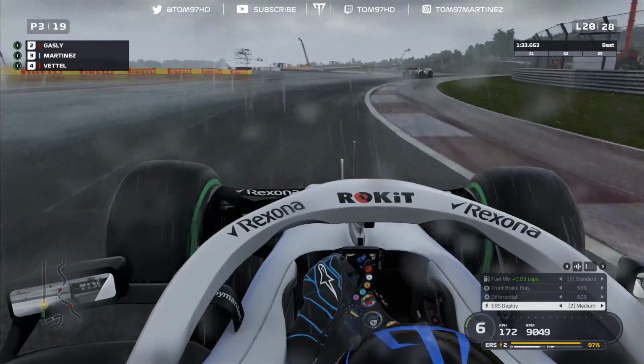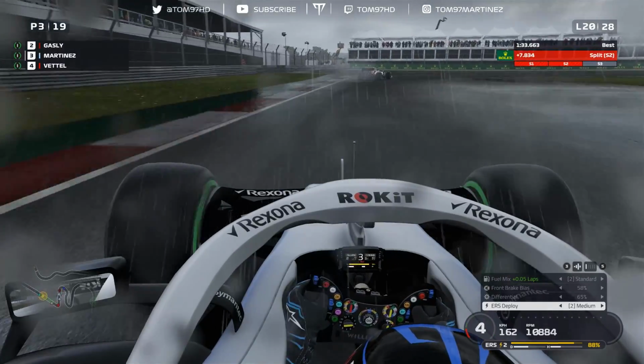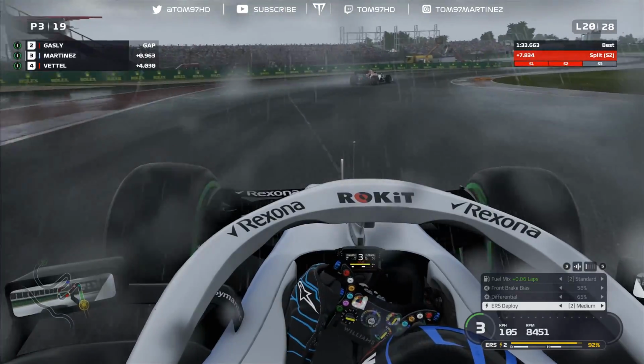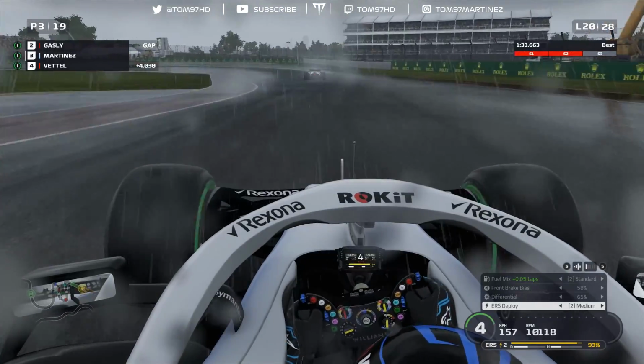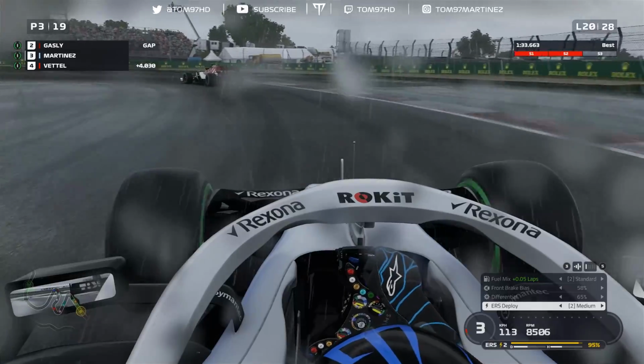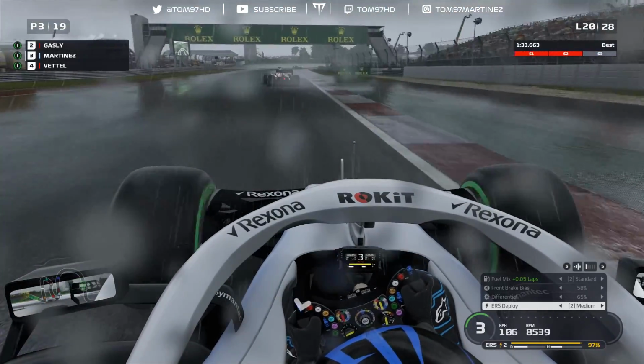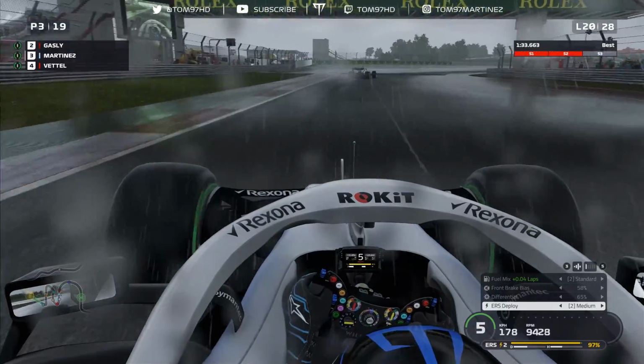The rain's really coming down now. Could be full wet soon at this rate. Heavy rain will pass in 5 minutes and will be replaced by light rain conditions. There we go then. I am going to try and go Inters to the end, whereas the AI might pit, although if they are, they're going to probably pit this lap or the next lap. So let's keep our eyes peeled, but we're going to the end on these without a doubt.